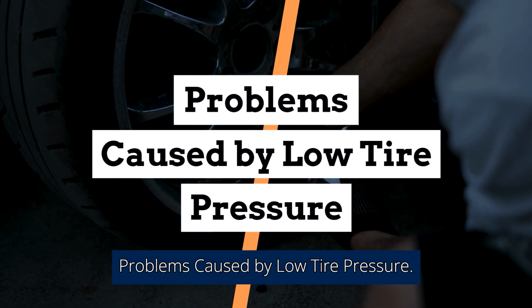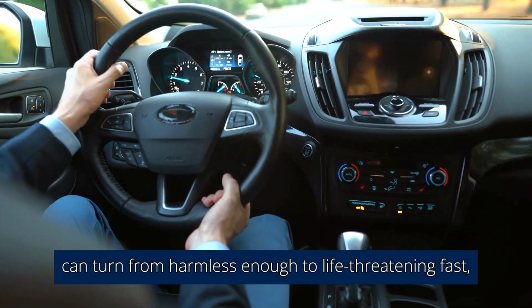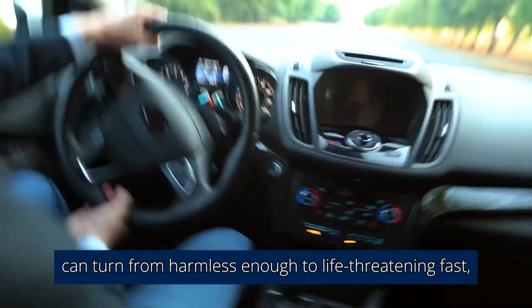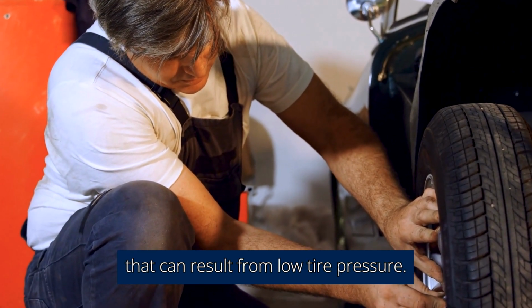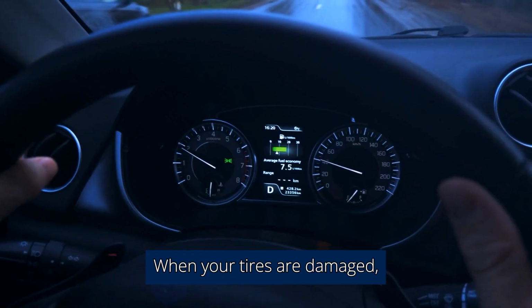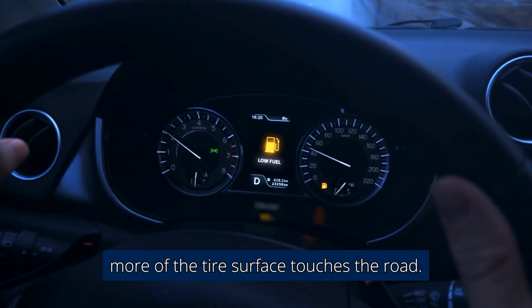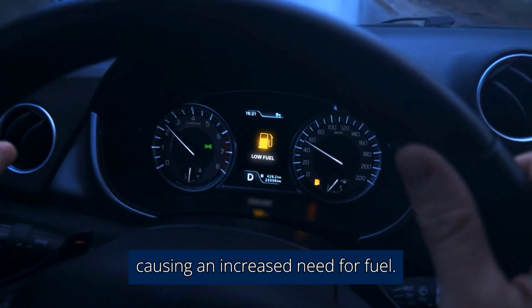Problems caused by low tire pressure. Low tire pressure can turn from harmless enough to life-threatening fast, so it's important to stay on top of things. Here are a few complications that can result from low tire pressure. Number 1. Reduced fuel economy. When your tires are damaged, more of the tire surface touches the road. This increases rolling resistance, causing an increased need for fuel.